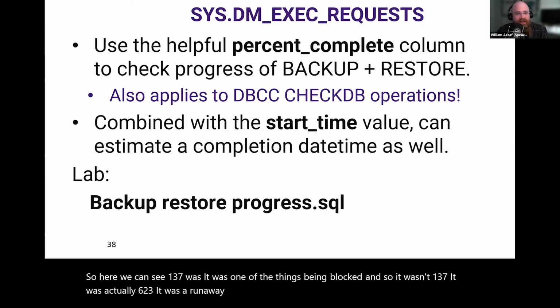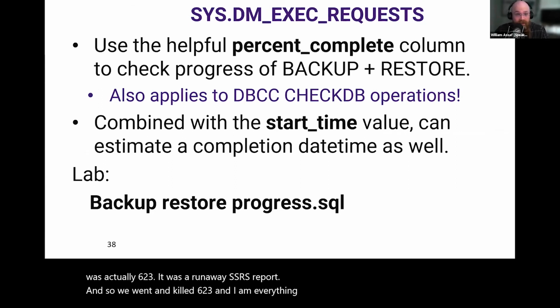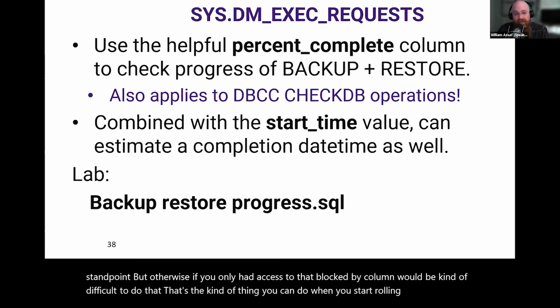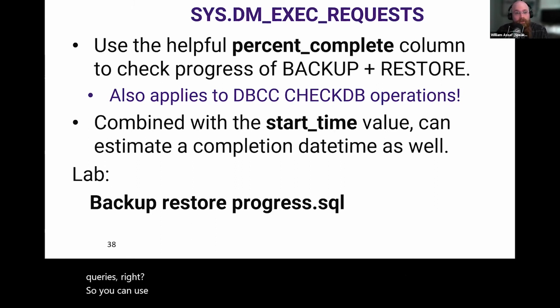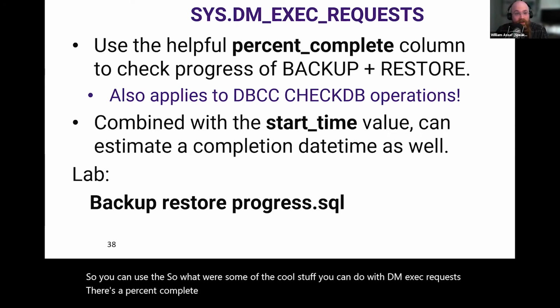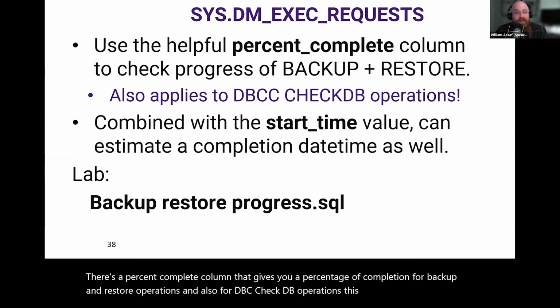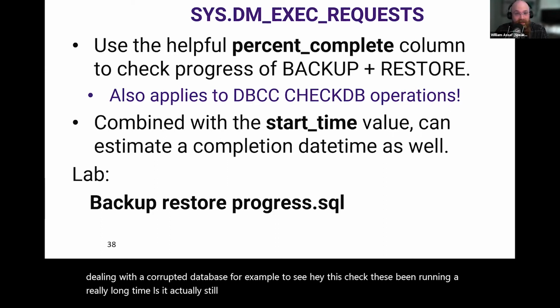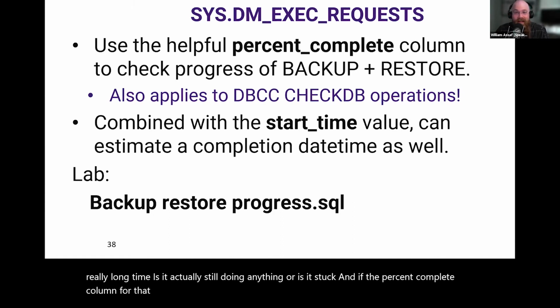So what are some of the cool things you can do with sys.dm_exec_requests? There's a percent_complete column that gives you a percentage of completion for backup and restore operations, and also for DBCC CHECKDB operations. This is a great way, if you're dealing with a corrupt database, for example, to see, hey, this CHECKDB has been running a really long time. Is it actually still doing anything, or is it stuck? And if the percent_complete column for that DBCC CHECKDB hasn't changed in an hour, you have a bigger problem, right?